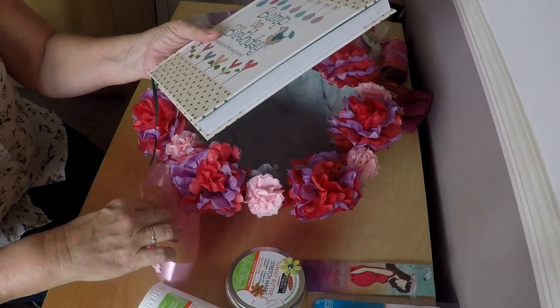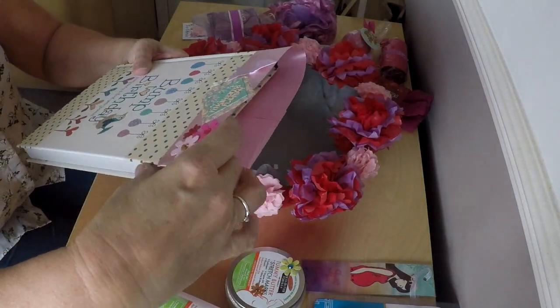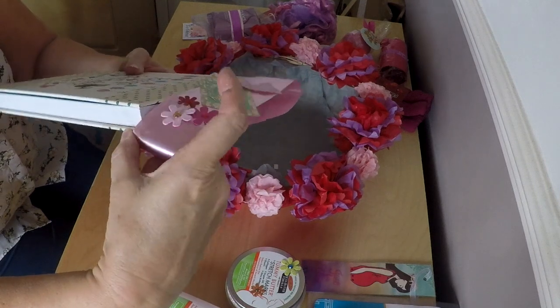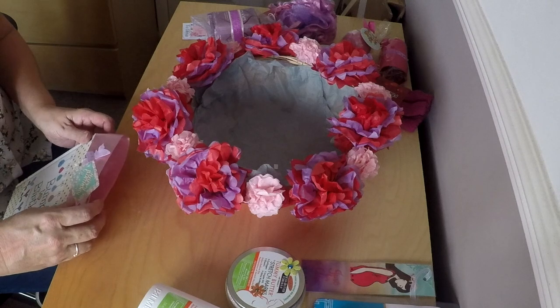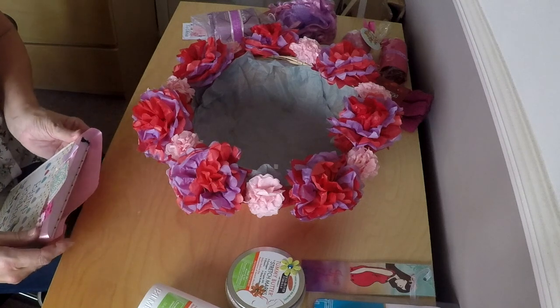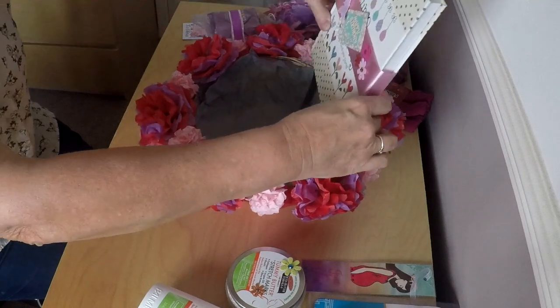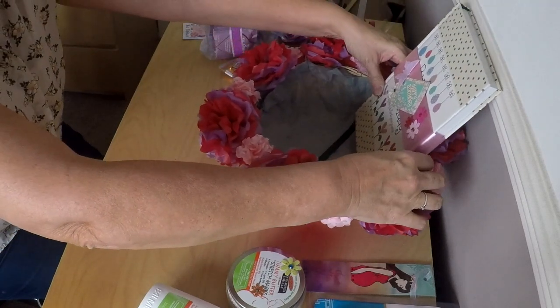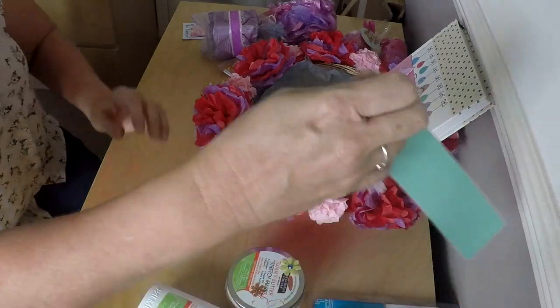So I got her that, and I've decorated a little thing to go around it. I better be careful, I don't want to break this. Let me just finish doing it. Right, yeah, so I put that on there, and that's happy birthday, and that's going to go in there like that.